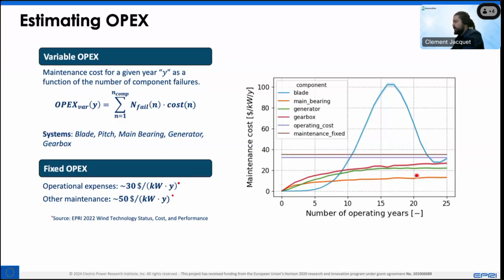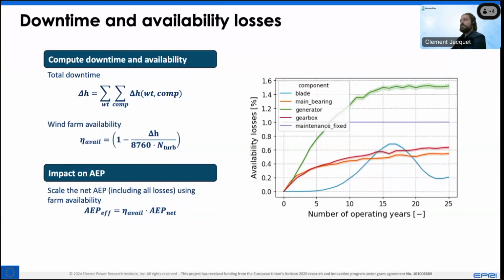So using the Siemens data that we have in the wind reliability database, we estimate the cost of the replacement of those various components throughout the years. And so you see the cost increasing as you go with time and your component ages and you have more and more replacements. And you can compare that, for instance, to the operating cost of the wind farm, that purple line here, and what we classify as the fixed maintenance, which represents a fair 50% of the total operational expenses. So that was for the OPEX.